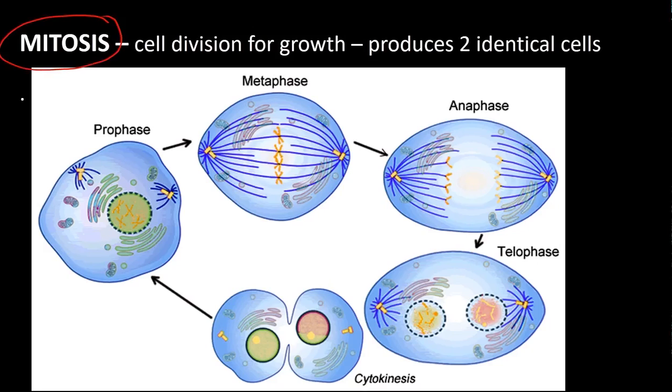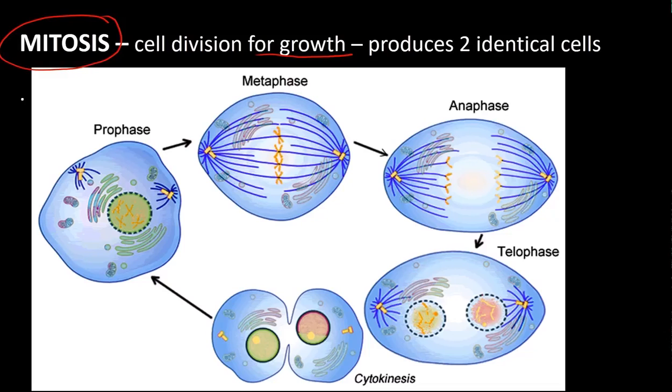Now, in grade 10, you learned how cells divide in the process of mitosis. So mitosis is what happens when cells need to grow. They need to grow more cells so that you can get bigger. When your nails grow, when your hair grows, etc. And the important thing of mitosis is it produces two identical cells, and they are exact copies of each other.